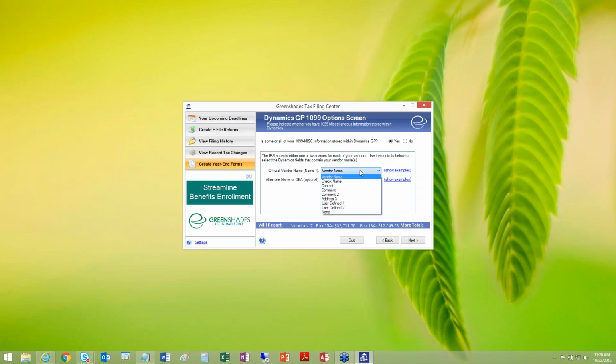Because one of the nice things about Microsoft Dynamics is that it gives you a lot of flexibility in how you're setting up your data within GP. We certainly understand that and respect that. So you have the ability to come in here and actually choose which name we're pulling from, which field we're pulling from on that vendor card that you actually want to populate on the top line on that 1099, which of course is pretty critical.